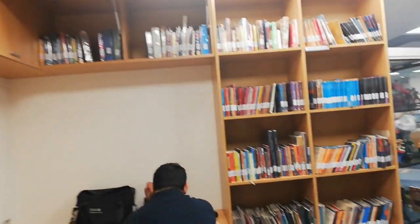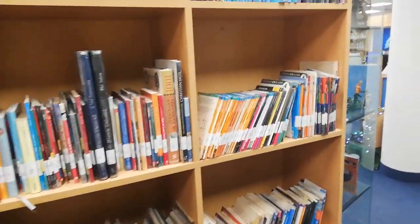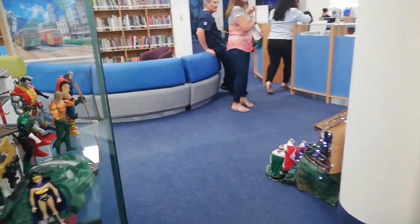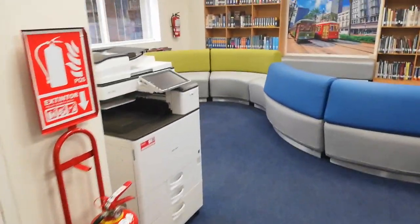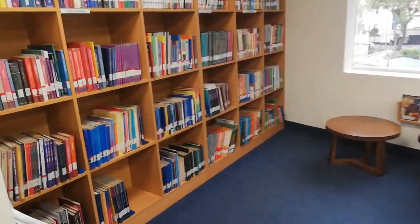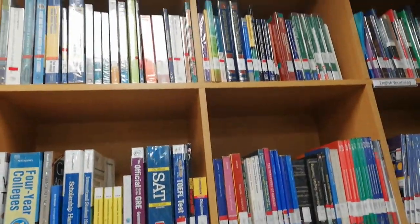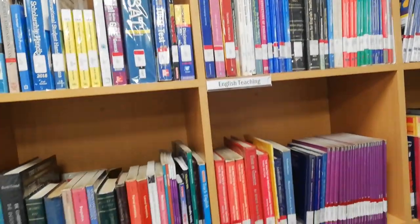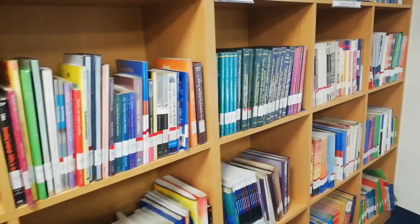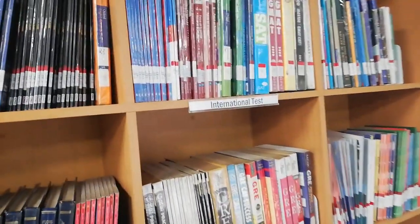Then in this section of the library, you have the graded readers. I already showed you a little bit of this. They are divided by their level. Then you have some toys over here. And in this part of the library, you have the section that is for your English skills. For example, this is for international exams like the SAT, TOEFL, IELTS. You have all of that material, and then all the books that they use.